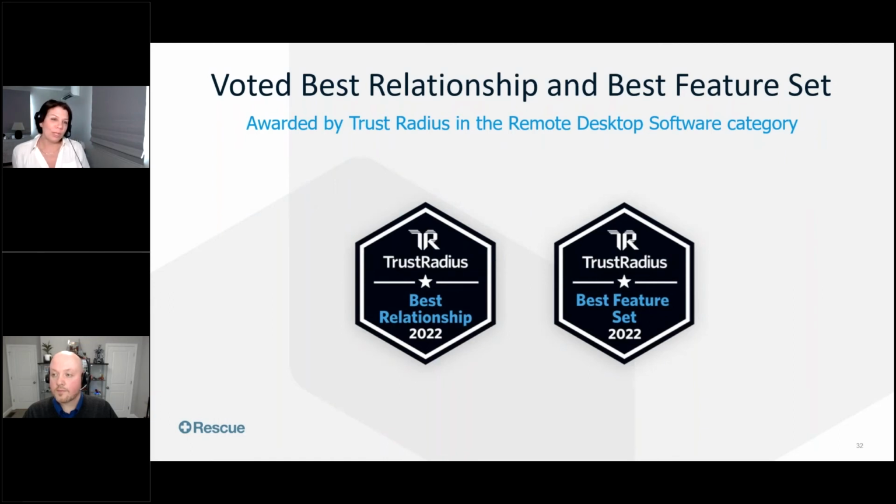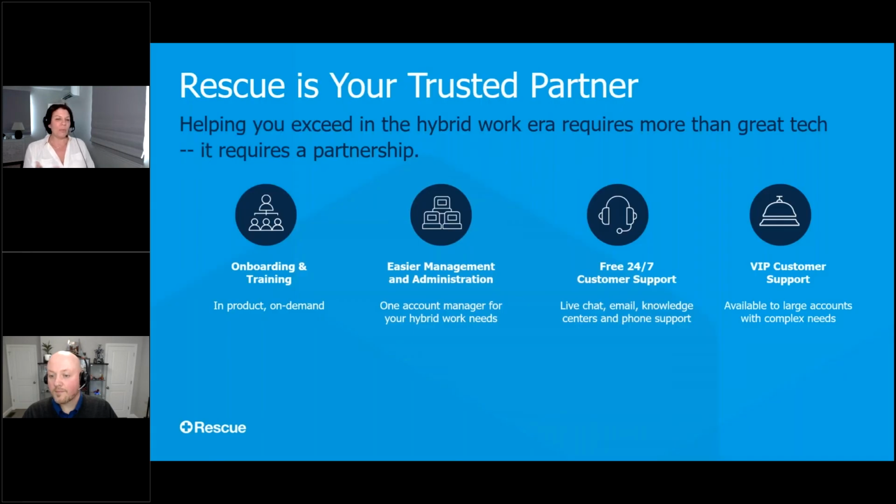We're really proud that Rescue has been voted the best relationship and best feature set in the remote desktop software category by TrustRadius, which is a third-party review site. And we take tremendous pride in that because we value our customer relationships. And we've worked really hard on building a really solid product. But again, I think, working with a trusted partner, and that's who we like to think we are. So Chris, maybe you could talk us through some of the other value adds from Rescue.